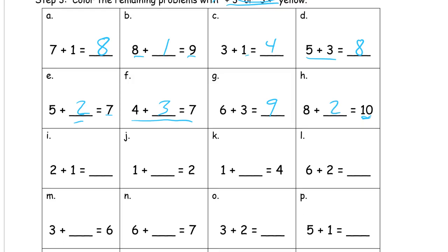And 2 plus 1, 1 more than 2 is 3. And 1 plus something, this is a double, actually. 1 plus 1 equals 2. And then this is 1 plus, right? Well, it's not 2, and it's not 3, so it has to be a plus 3.